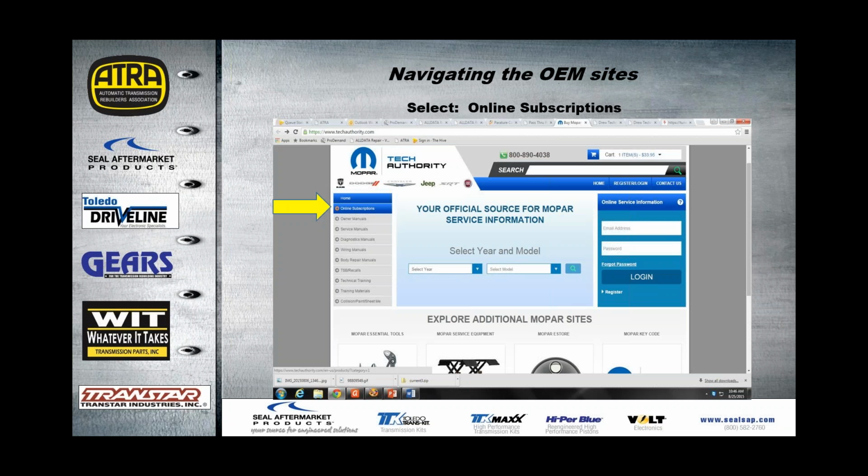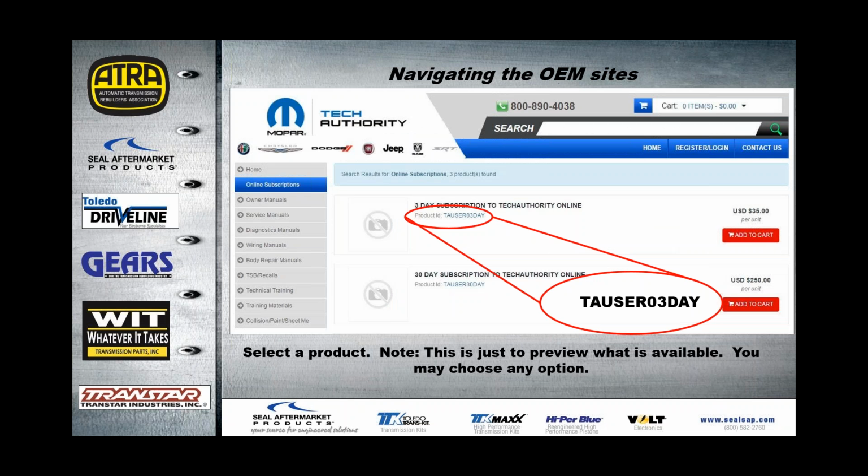So we don't see that anywhere around. But if we go to the online subscriptions, where the yellow arrow is, and we click on that selection, that takes us to a page that is going to prompt us to select some stuff to buy. We still don't want to buy anything. We want to do some window shopping.